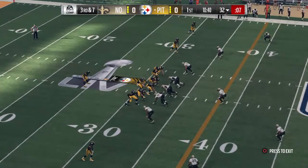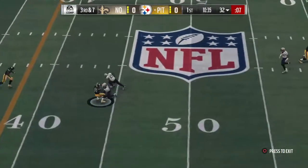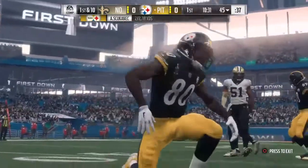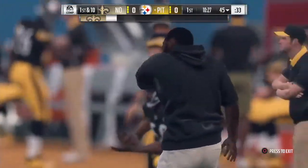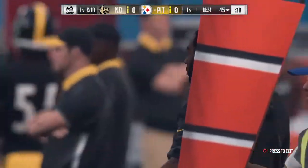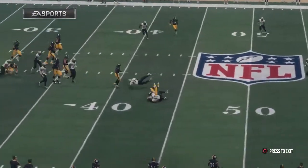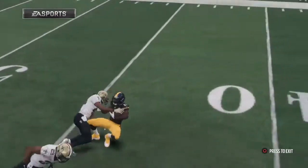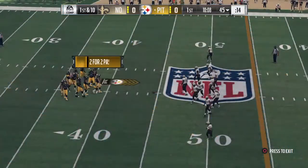Let's go! Green! He'll look to throw. Throwing right, and that's complete. And he's got the first down as he's up to the 45-yard line. It's a Pittsburgh first down, a gain of 13. So here we go, 1st and 10 now.